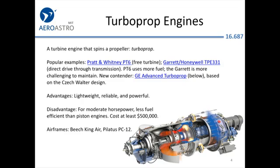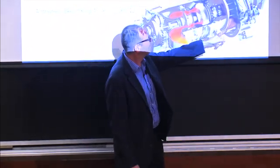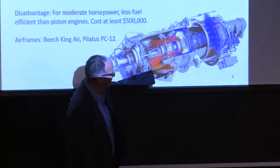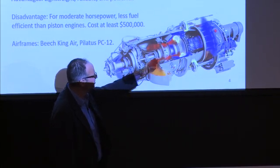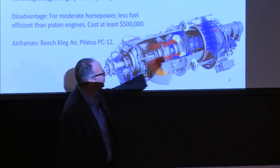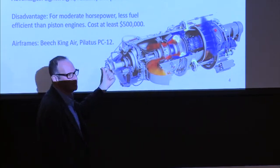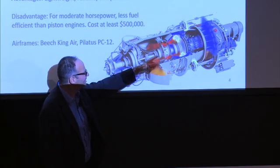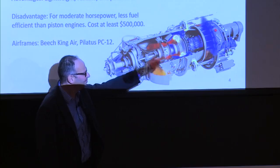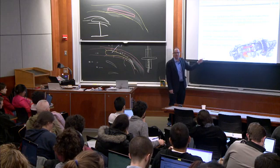One of them is a free turbine. So you have the PT6, and this is a GE Walter derivative they now call the GE Advanced Turboprop. So the cold air comes in, it gets burned, and the hot exhaust gases spin this power turbine, which has a shaft that drives the compressor, and it also goes back this way. There's a second wheel there that is exposed to the hot gases, and it will drive the propeller.